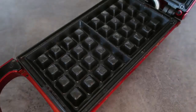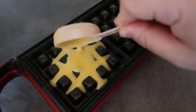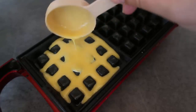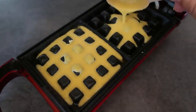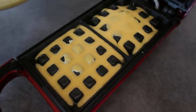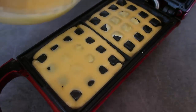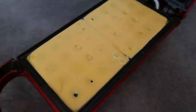Now we'll just pop it into the waffle maker once it's nice and preheated. Okay, now just pop the waffle batter in to the waffle maker. I've got a little 1/8 cup here. I think I'm going to use 2 of those, so about 1/4 cup or more. You don't want to overfill the waffle maker. You don't want those little holes on the top either, so just fill it until it's just right for your waffle maker. There you go, that's perfect. We'll pop the lid on and we'll see how they look in a few minutes.